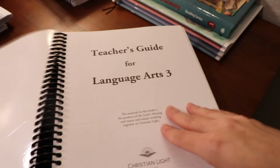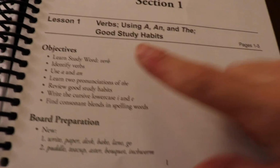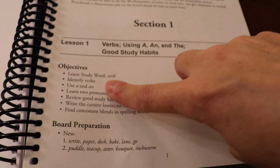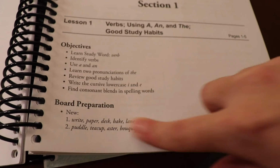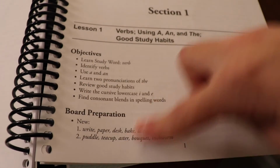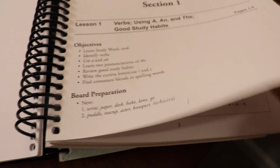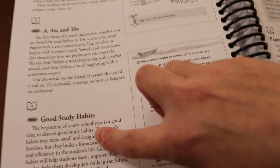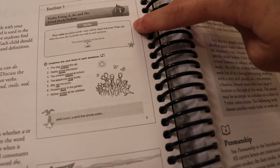And then here's his language arts. So this is lesson 1. We talked about this using a, an, or the. It's got objectives for the lesson, board preparation. Again, I don't do any of this, you guys. I just don't have time for it. I just open his book and we go. Verbs, good study habits, all of his answers are here for the work that he did. These are the lessons that I showed you guys.